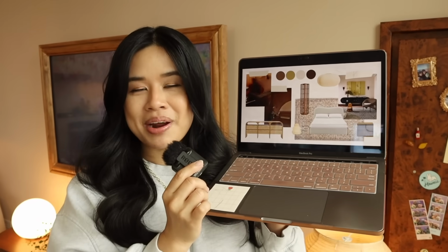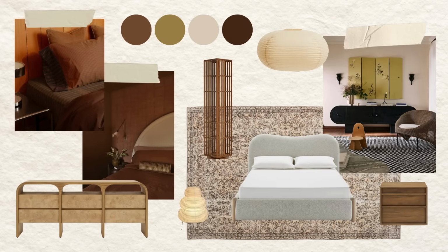Is anyone surprised by my color palette? Look, at this point, you guys probably know what I like. I certainly know what I like when it comes to the bedroom, and brown and green are basically my comfort colors. It's very earthy, very warm, very cozy, and I'm very open to playing with colors in other rooms in the house, but for the bedroom, these are my comfort colors.